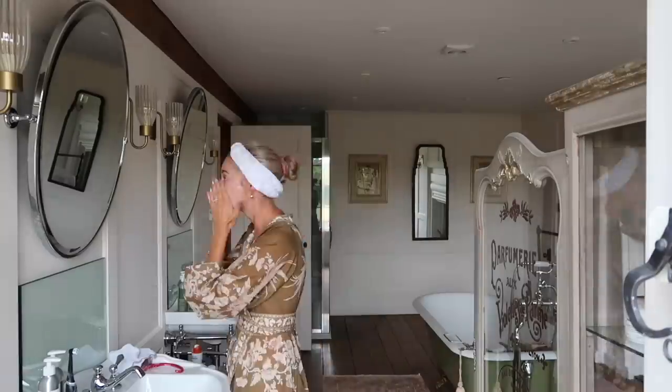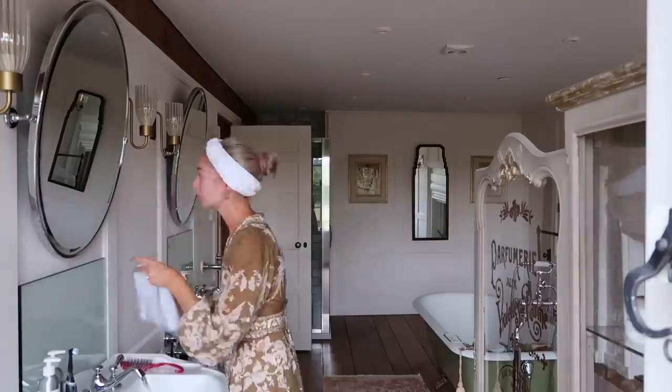I can tell that you're tough. And then you can see once you add water, it turns into a milk, which is just super hydrating and further cleansing for the skin. So three experiences in one. And now my skin is beautifully cleansed.